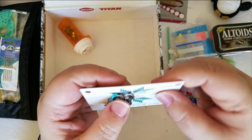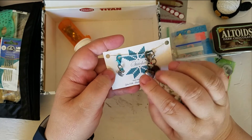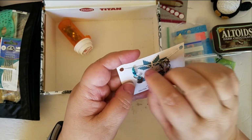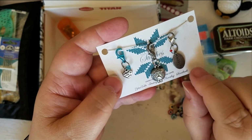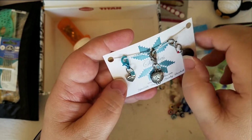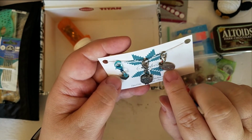This was a set I bought from Nordic Stitches. Just a set of stitch markers, little sheep. This one is so adorable. And then Christmas greeting in, I believe, Norwegian. Yeah.